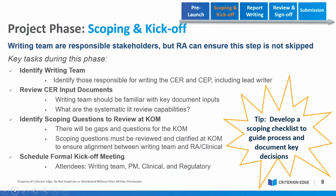overemphasized. Get yourself ready, answer those questions, get your team up and trained, get everybody on the same page, make critical assessments about the ability to get the CER written on deadline and on time. Where are your gaps? That's what we've been talking about so far. So these first two steps, the pre-launch and the scoping and the kickoff, are critical to set your report writing up for a better chance at success.